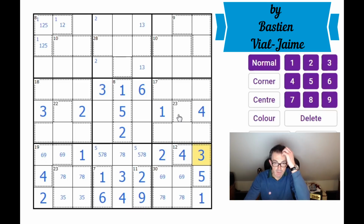2, 5. Threes. Sorry, let me just think of this. This can either be 3, 7 or 4, 6. We don't yet know which is which, I don't think.